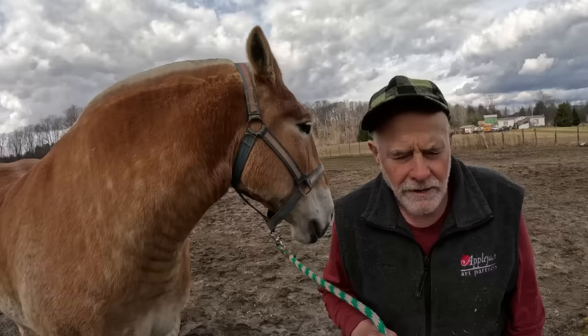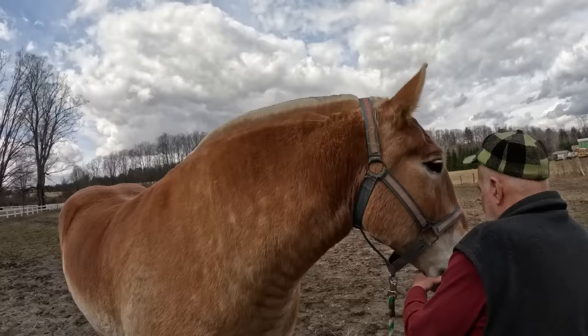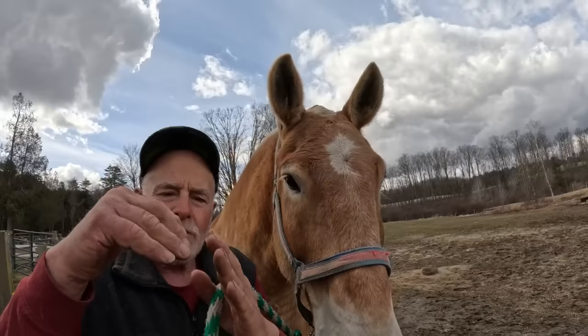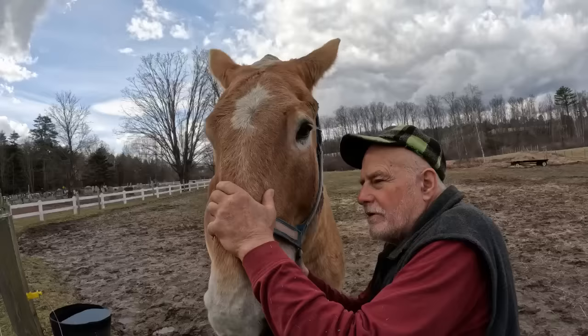Now we've got a clean throat latch. We don't want parrot mouth. We don't want sow mouth. And then we rotate the lower jaw. Make sure they're good. They're probably clicking, but I haven't floated the teeth this spring. Okay, so you rotate. Is it interference? You need floating.